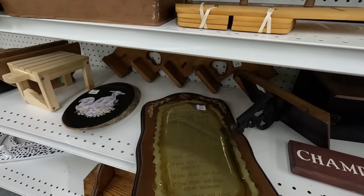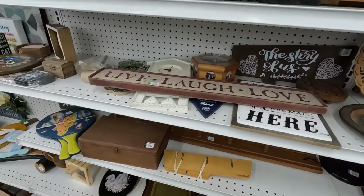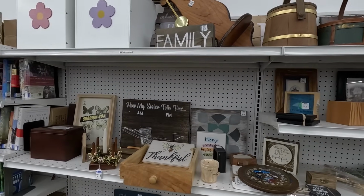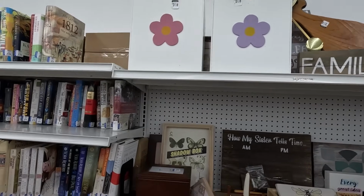Then my mom actually had that Ten Commandments that was hanging in my childhood home growing up. So that made me smile because I thought of my parents, who I miss so stinking much.